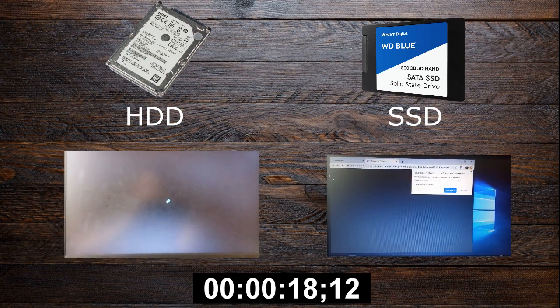SSD is already at the finish line with a record time of 17 seconds.